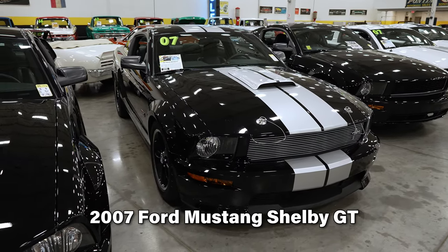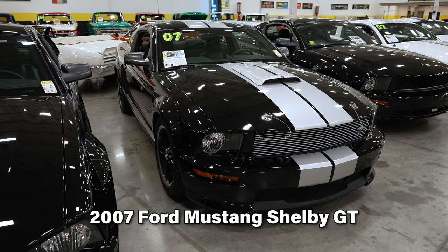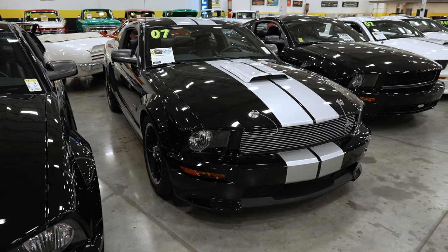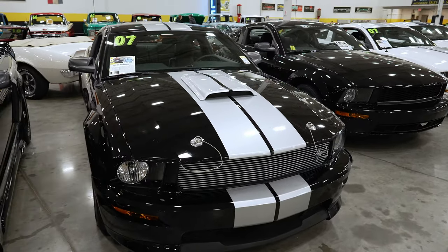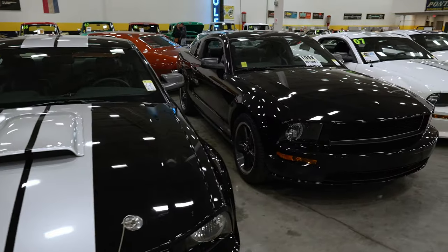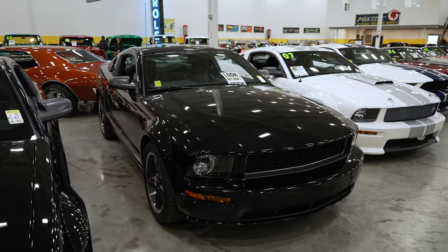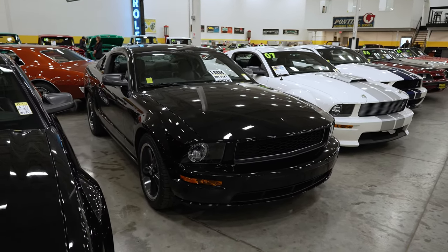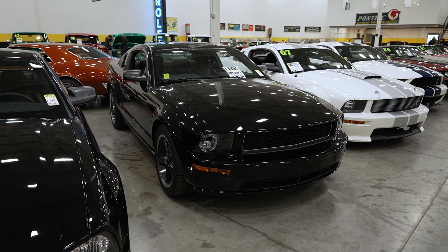2007 Ford Mustang Shelby GT, $28,900. A lot of these prices are handwritten in, so kind of a challenge to read at a distance. So if I get anything wrong, make sure to check out their website because that's where the pricing will be indicated if the car is still available.